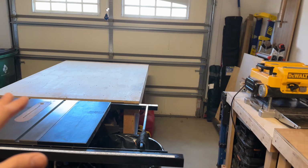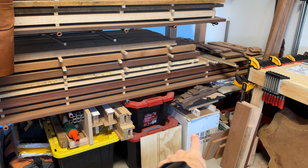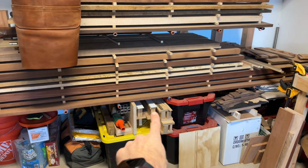Underneath my lumber wall, all of this is just storage. Almost all of it is scrap lumber in all these boxes. That one's some unfinished projects. These are various jigs, metal cauls, stuff like that, more shop towels, but that's all storage. Under here, cypress cookie.